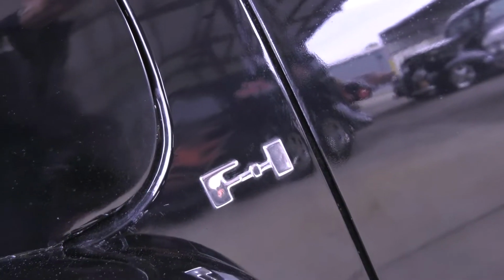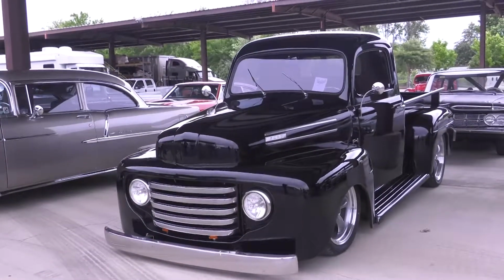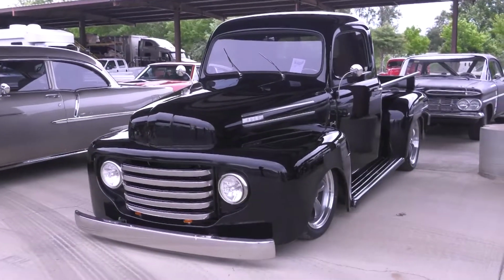I cruise. I drive this every day. That's all I want to do. That's why I got it. I'm actually not into vintage cars that sit in the garage. I like to drive them, so it goes with me every single day to the shop.